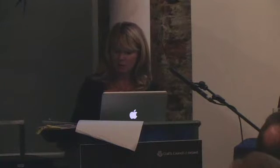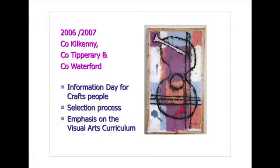Some of the key points to come out of the evaluation were the importance of partnership, and also how important the pre-residency planning was, that it was invaluable to the success of the projects. So based on this, the Crafts Council then ran the project again in 2006 and 2007, and this was in County Kilkenny, Tipperary and Waterford.